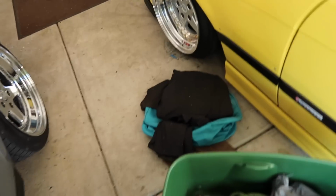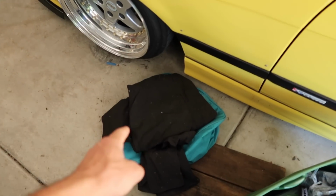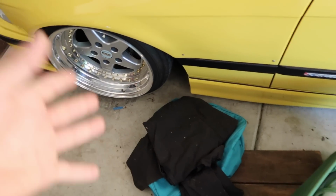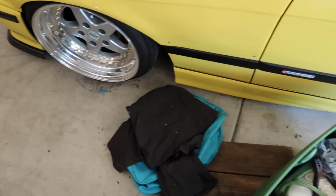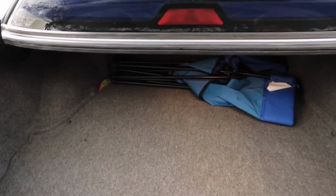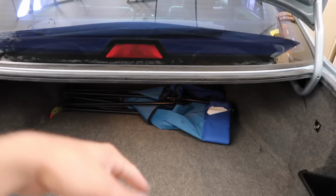So to start, I'm just gonna go left to right because I don't know how else to categorize this. I have my jumpsuit, my BMW jumpsuit. In case I have to work on something in a dirty setting, I need the jumpsuit. I have two blankets already in the back that I have already packed away underneath the cover, so I don't want to deal with them. So two blankets to lay on. I got a lawn chair, which is very important for chilling.